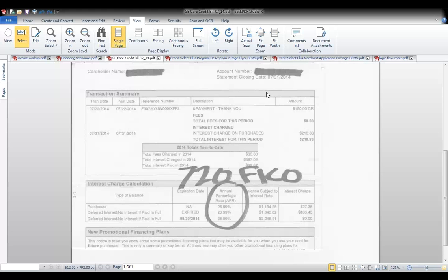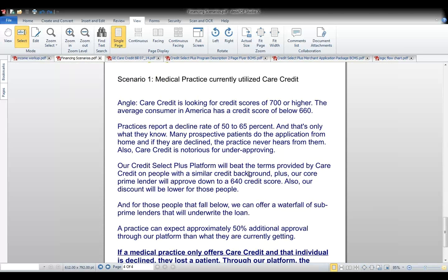So, the point is that there is a hole here. There is an opportunity. And that's for a prime customer. Now, with GE Care Credit, if somebody has a 650 or 660 credit score, which is the average consumer, they're not going to be given any offer at all. With our program, assuming all of the things line up, they'll still be considered prime credit with us, which is great for the business and great for the consumer.